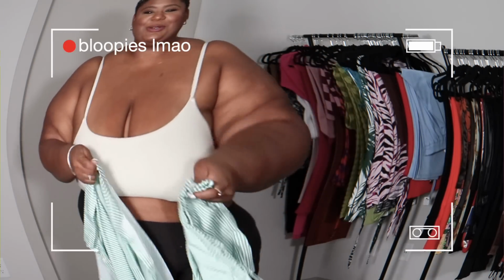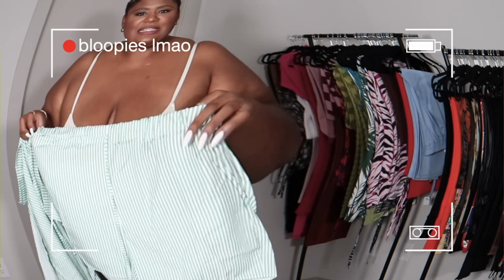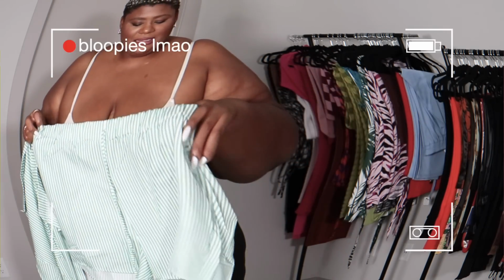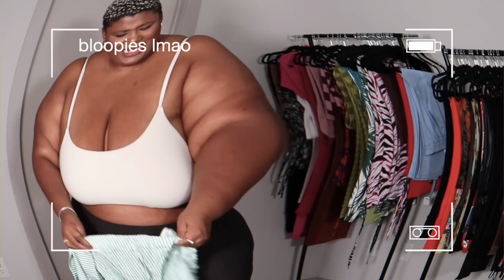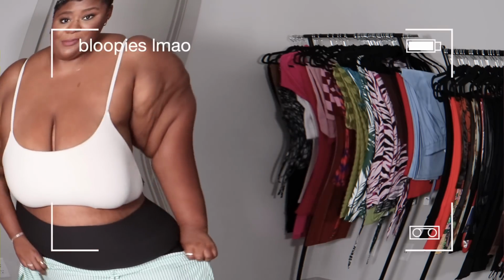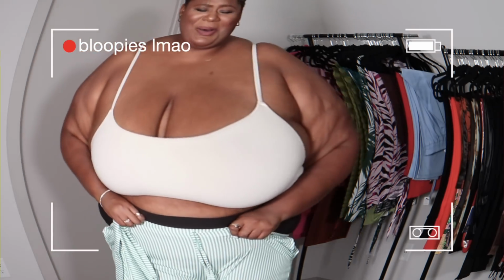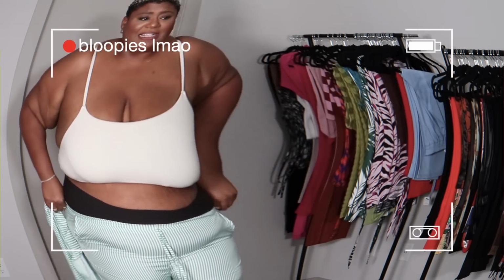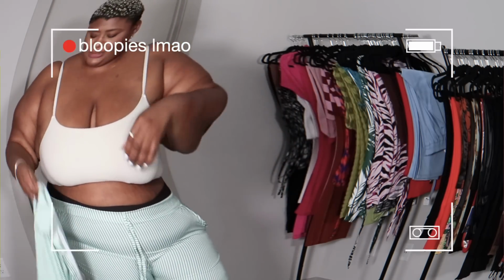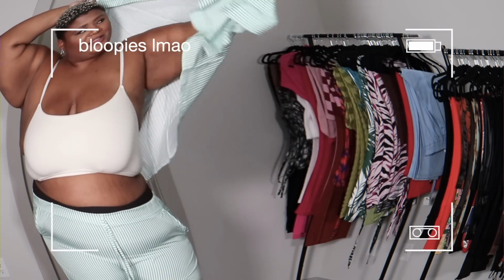Another damn short set. What was I thinking? And why are all these together? Like, did I even have any short sets in the first one? Oh my God. Cute for PJs though, for sure. Ooh, no it's not. That thing tied them up. Ooh. Oh, this would've been cute too.